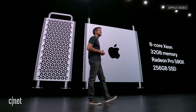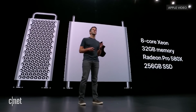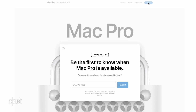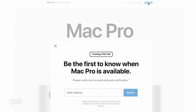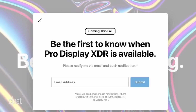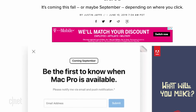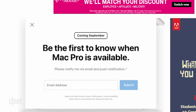When they announced it at WWDC, the company said it would be available this fall, which still holds true, but bear with me. If you ask to be notified of its release on the Apple.com website, you'll have plenty of reminders that it is still coming this fall. Same if you go to the actual product page for both the Mac Pro or the 6K monitor. But for a brief moment in time, if you hit that notify me button from the product collage on the homepage, the sign read, coming in September.